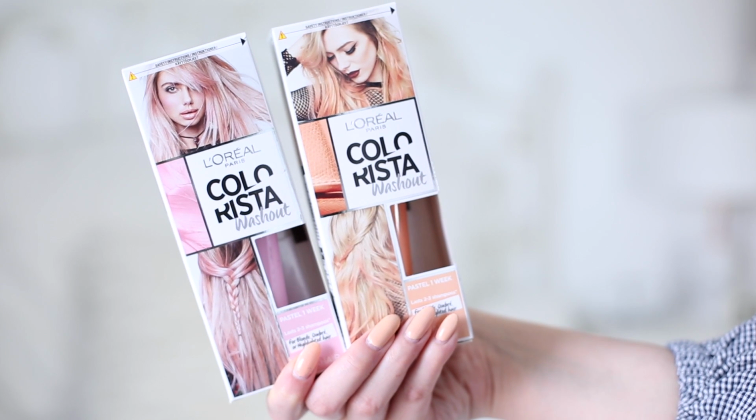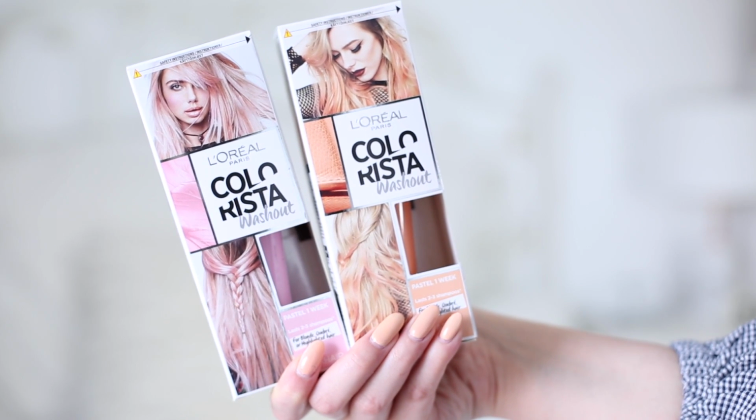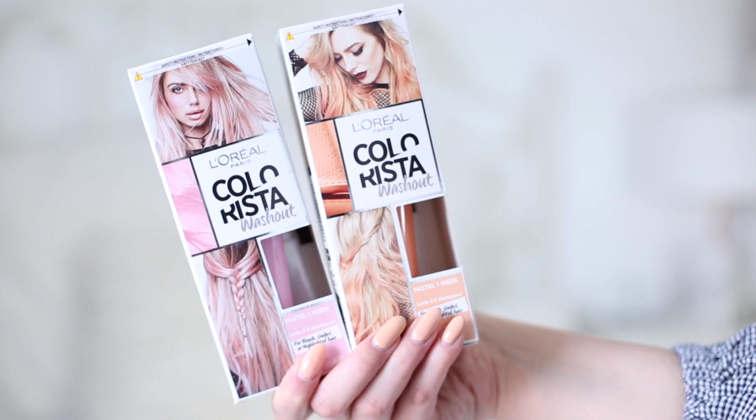These are from L'Oreal. They're the Colorista Washout Pastels. I think that's the name of them. I think there are somewhere along the lines of about 20 different colours in this range, so you're spoilt for choice. I bought 3 of them. I bought the purple one, which as you can see I used on my hair, and I also bought the pastel pink and then the peach.